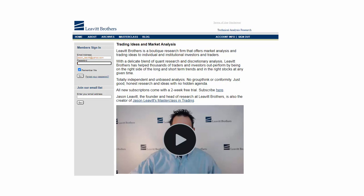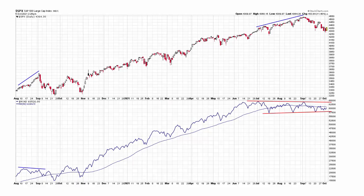So let's look at some breadth indicators. Let's try and get an idea of what's going on and also make some notes on what we would look for if the market tries to bounce here. What do the indicators need to do in order to tell us that a bounce could actually morph into a full-blown uptrend, as opposed to just a bounce within a newly forming downtrend? All right, let's go through some.